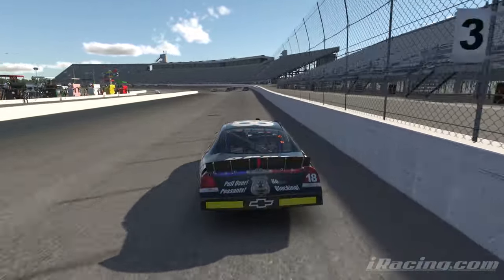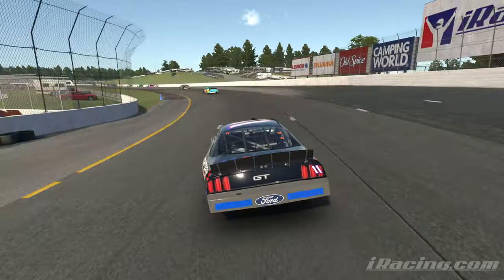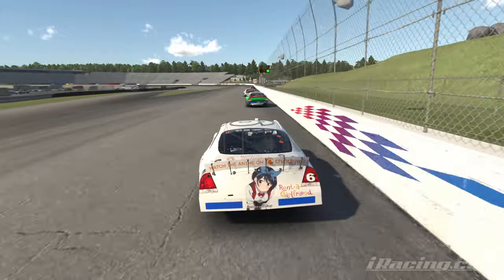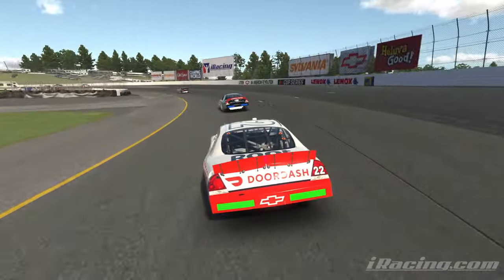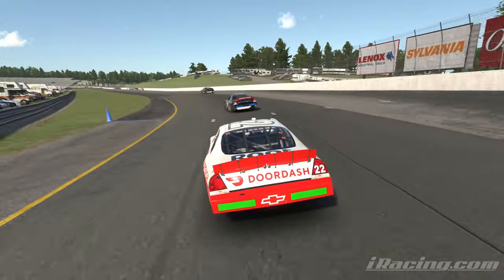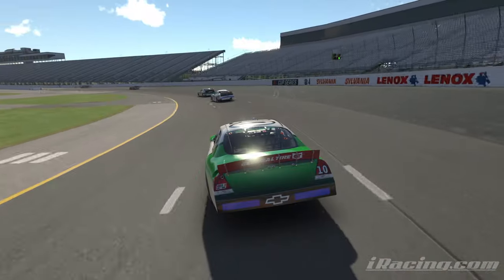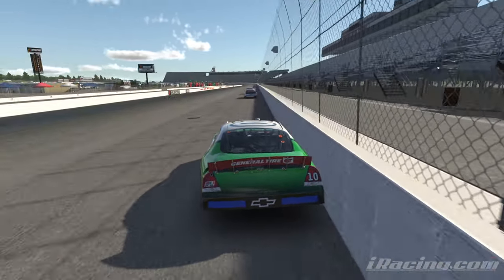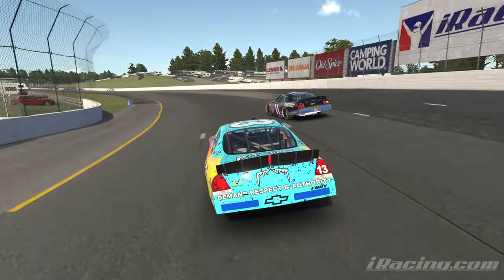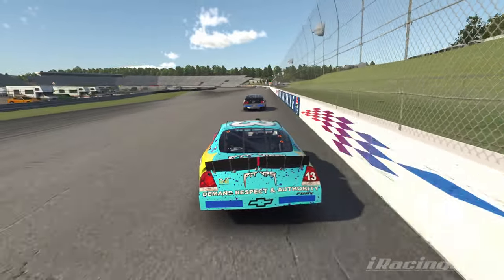Don's running my paint scheme. And who else is running my paint? That's it. Or wait. No, that's not mine. Alright, what else happened? 10 car. Gonna grab the wall? Just prediction code. 13. Yeah, he grabs the wall a bit.